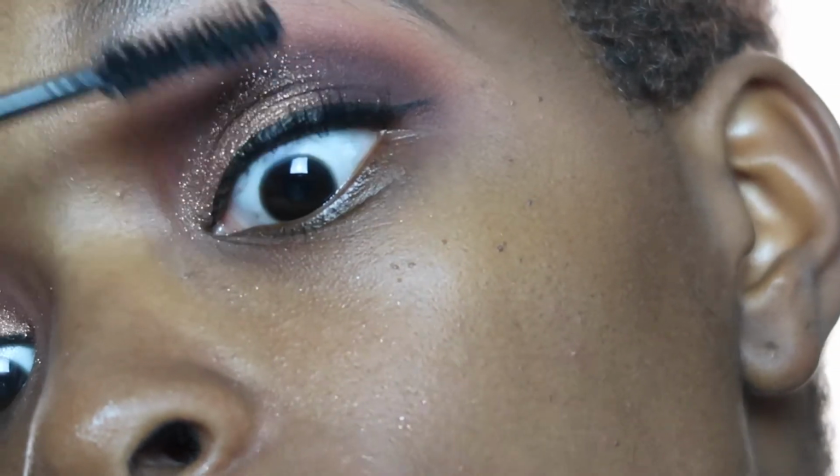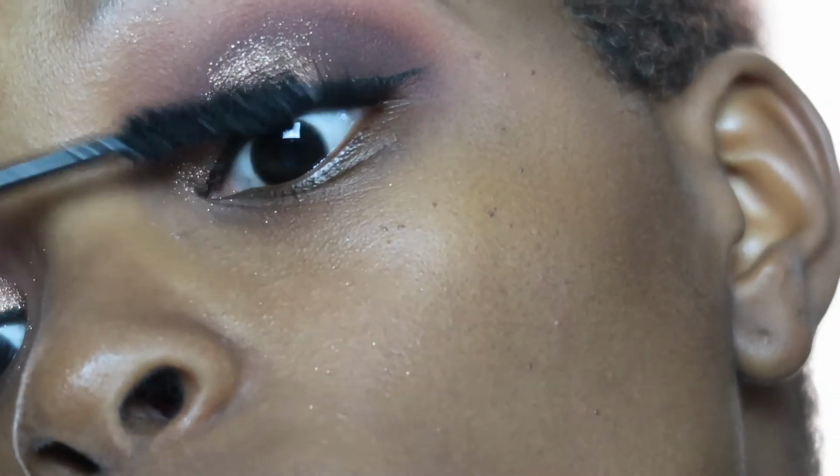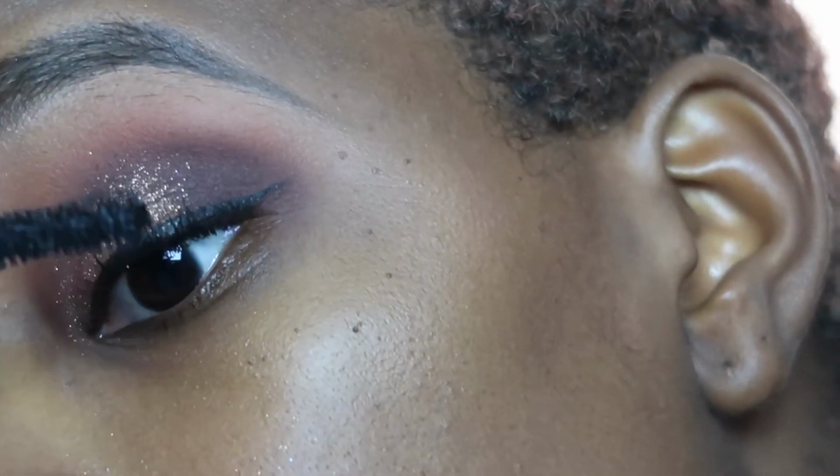This eyelid has way more lashes than the other one, so this one you're gonna be able to see a little sign.